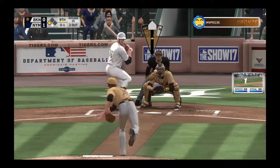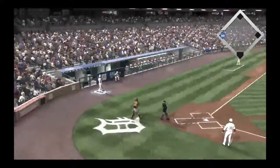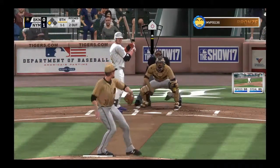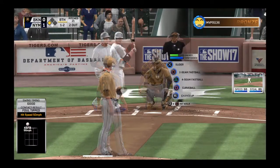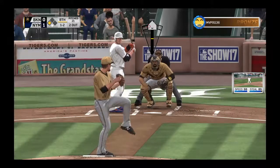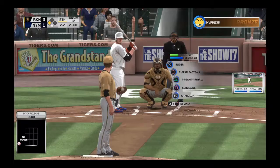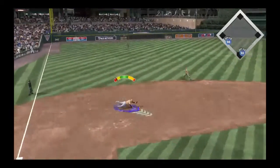Looking to keep this a one-run game, the pitch. In the dirt and blocked behind the plate. Good job keeping it close as the count goes to 1-1. And that swung on and fouled straight back. Well, clearly that changeup, the pitch before, didn't fool him, because that fastball right there, he's right on it. He just couldn't put it in play. Inside with the slider, and that'll back him up a bit. Here's a ground ball through the hole.